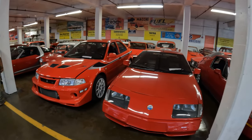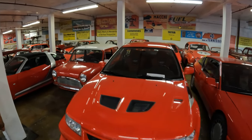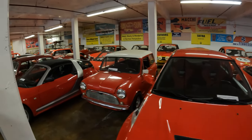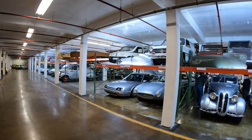Body in Europe, didn't sell it in the United States. Oh, I have one of those. That one at the back, it was red.